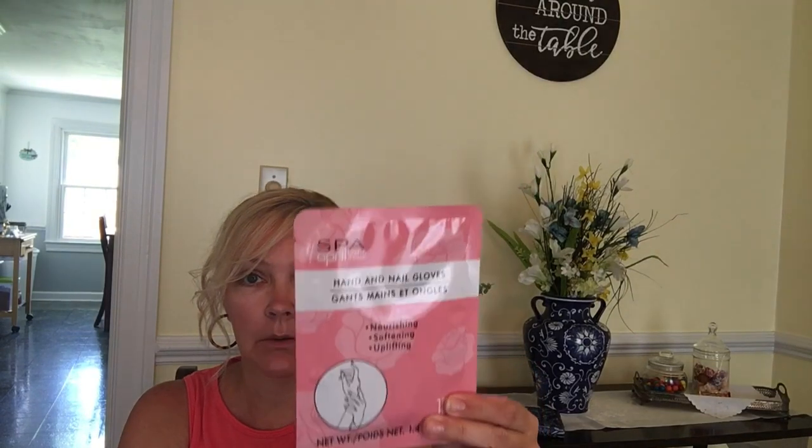And then I absolutely loved this Spa April Bath and Shower. This is the Hand and Nail Glove Set. It says nursing, softening, and uplifting. And boy, do we need it now with all this dry heat that we're having. So I picked up another one of these because these are really great after you get out of the shower or the bath at night.